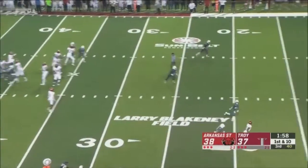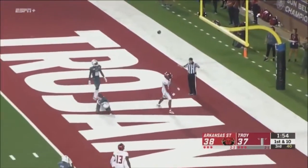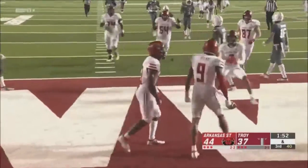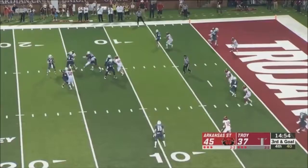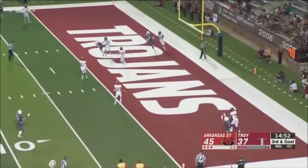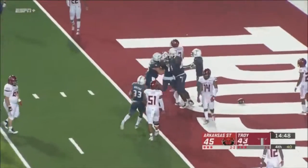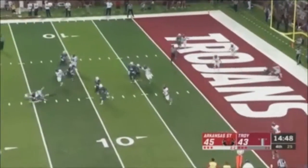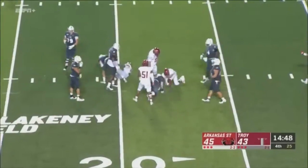Setting it up. Lane Hatcher leaning back, letting it fly. Jonathan Adams Jr. going up and getting it over two guys. You saw a couple of that from this last game here, a couple of guys going up and just out jumping. In fact, the commentators really said that's what you do with these guys. You let them just throw it up, out jump them. Troy scores again, though, and we've got a little bit of a nail biter here. But the Red Wolves' defense showed up when they had to.